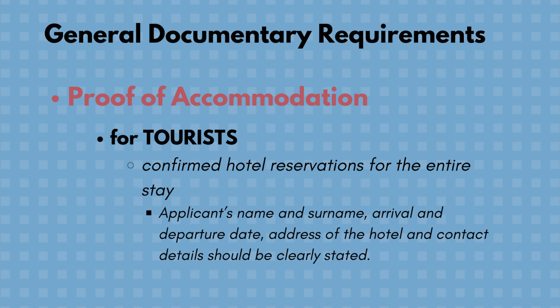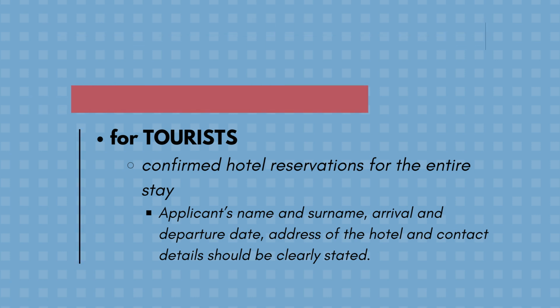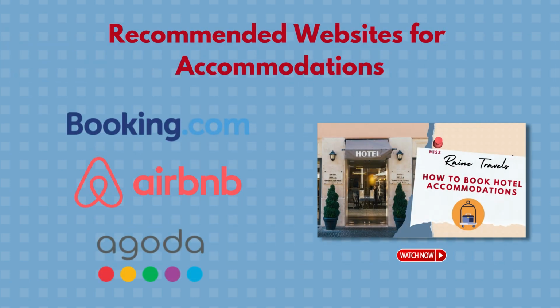Now, for tourists, as proof of the accommodation, make sure that you provide a copy of the confirmed hotel reservations for the entire stay. This must include your name and surname, your arrival and departure date, the address of the hotel, and the contact details should be in that reservation. So you can check out this video on how to book accommodations.